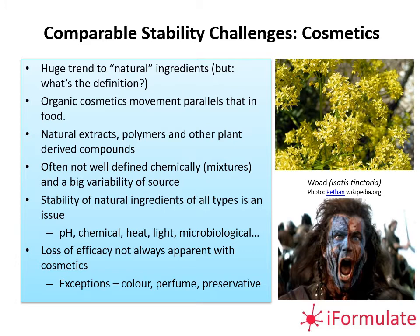So yes, we can tell if colour changes, if the perfume changes, or if a preservative isn't working. But some of the other properties, in terms of sensorial properties that a cosmetic may give you, the loss of efficacy over time and due to instability may not always be immediately apparent, and that can be a challenge.